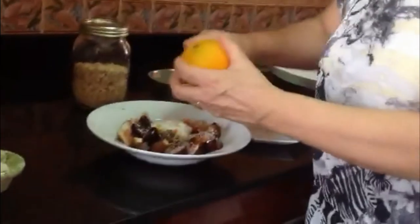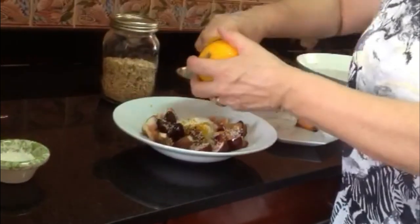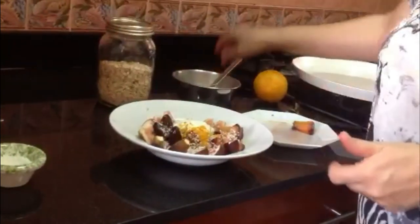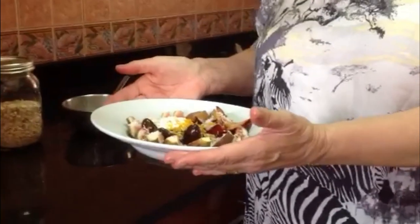I have a zester and I have an orange, and I need the orange zest now to spice it up a little bit. Very nice to use this, people throw it away. So it's a good way also to use the peel of an orange.